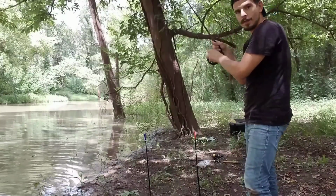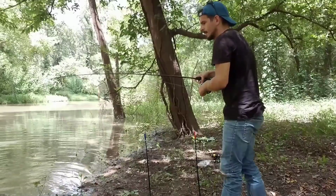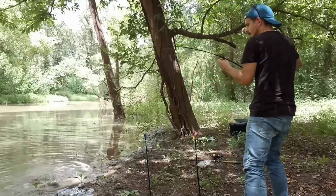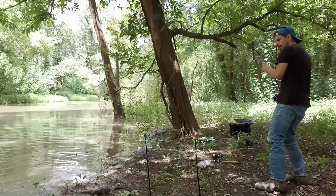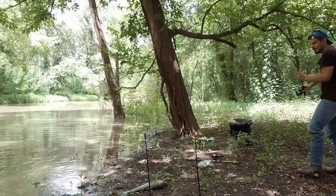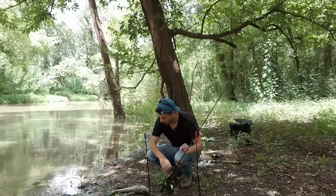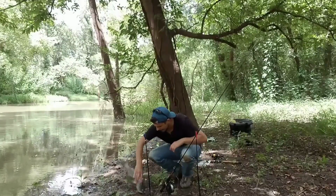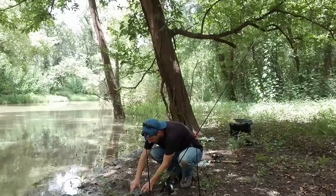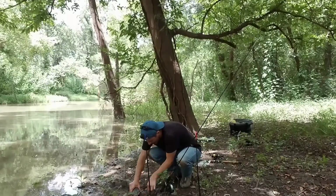Gotta get him close because I forgot our landing net. I gotta get him close enough to grab. Alright, buddy, come on. And got him. I'm glad I hooked him when I did because I could see him pulling line, and that's when I hooked him. If I'd have waited, he probably would have swallowed the hook. But as it is, the hook's right in the corner of his mouth. And now it's out.